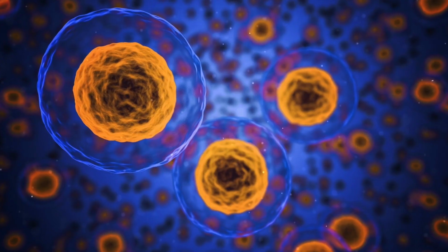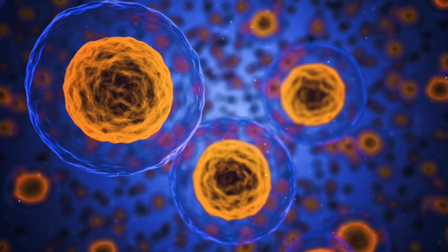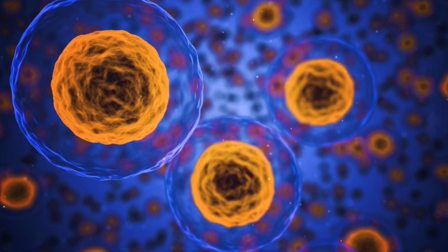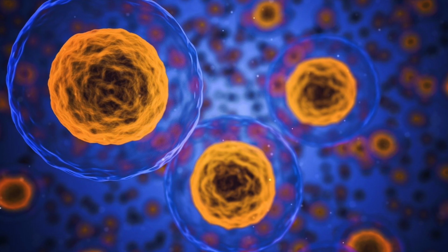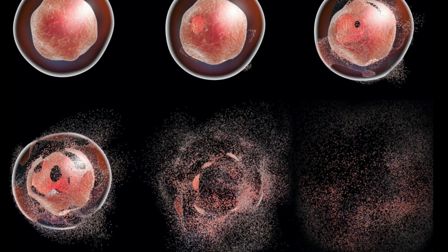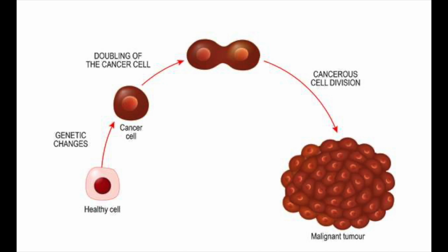There are literally trillions of cells in the human body. Every cell carries out its own function. And much like the human body, cells are mortal, meaning that at some point they die. Cell death is typically the result of a natural process where old cells die and are replaced by new ones. In cancer, our cells undergo a change in their biological makeup that renders them immortal, meaning they never die. These immortal cells continue to multiply, forming a tumor.